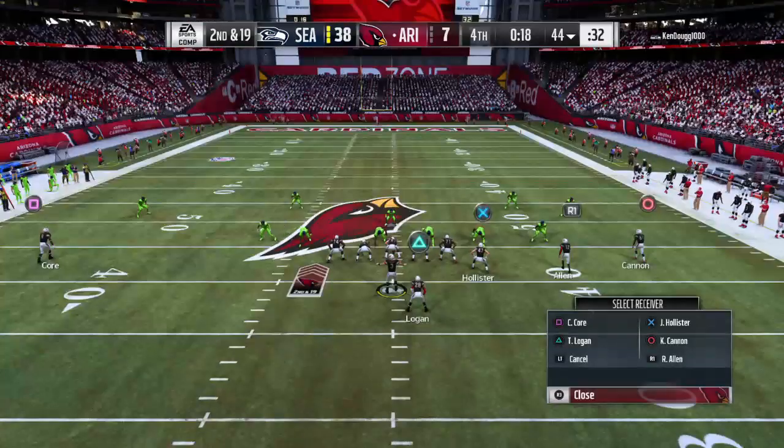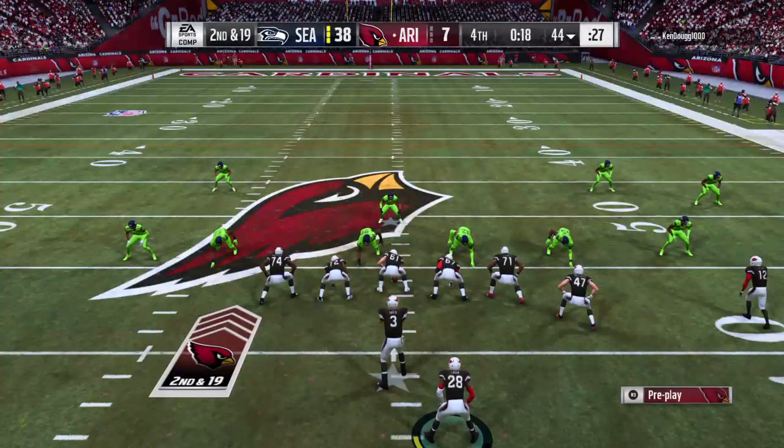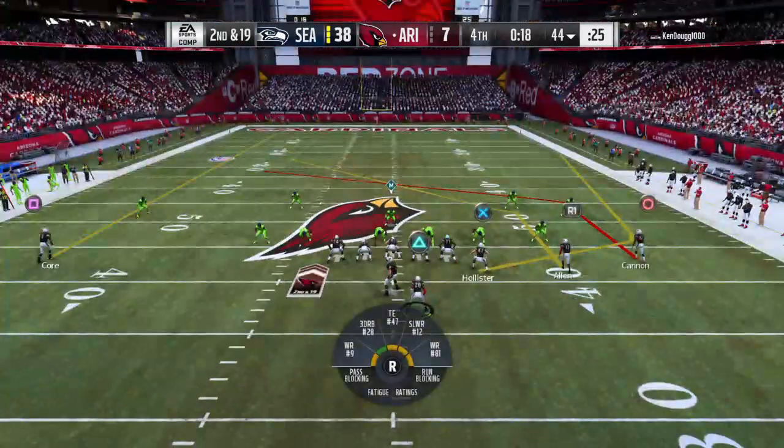2nd and 19. Gun! Gun! Gun! Gun! Gun! Gun! Gun!